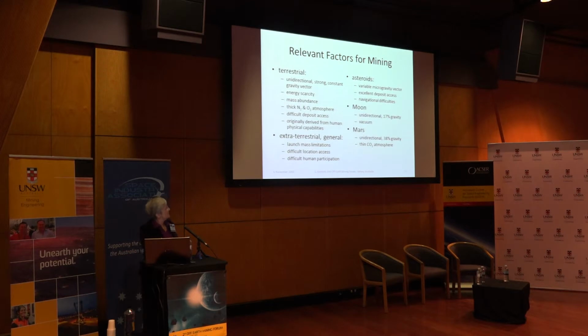But to skip over a bit, when we get over to asteroids, we can actually access those, depending on what our target material is, from top, bottom, and sides. And that actually could revolutionize some of the exploration that we can do. And various other factors that are different on Earth, on asteroids, the moon, and Mars, of course, gravity and vacuum, or near vacuum, are familiar, so I'm not going to spend a lot of time, but just the composition of the atmospheres.